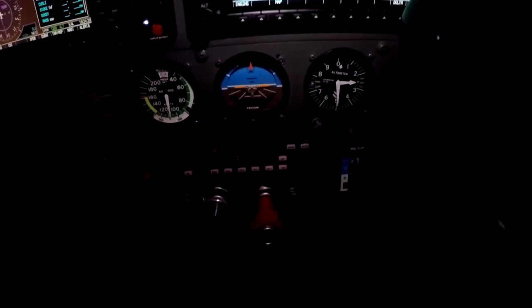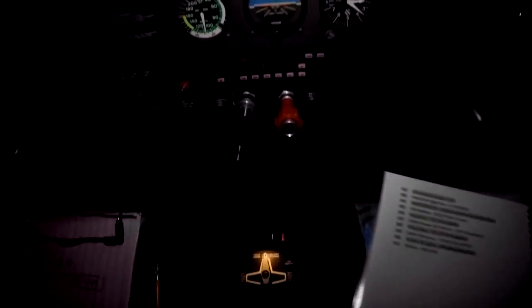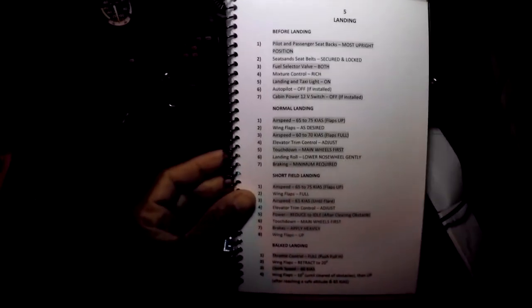All right, then go over to the before landing checklist. I'm just going to pull that out. All right, got the before landing checklist: pilots and passengers, seat backs, seat belts up and lock. Fuel selector, fuel on both. Make sure it's full, Rich. Landing and taxi lights, lights are on. And autopilot, you can either leave it on or take it off and fly manually. Okay.